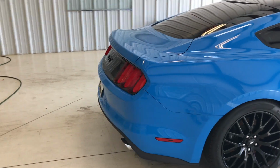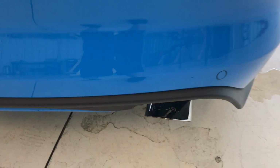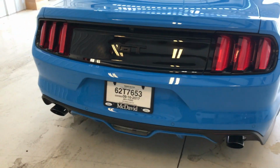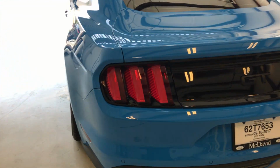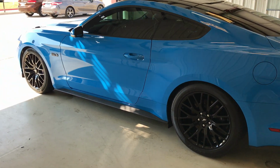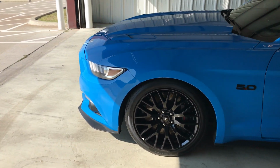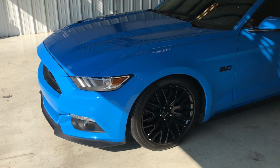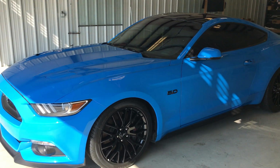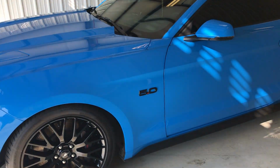So again, I wanted to do the Roush on this car. It just sounds so good. But I love it. The blue is just seriously growing on me. She's a beaut. But anyway, I got some cool things I'm gonna do to this car. That blue, you got to really see it out in the sunlight to appreciate it.